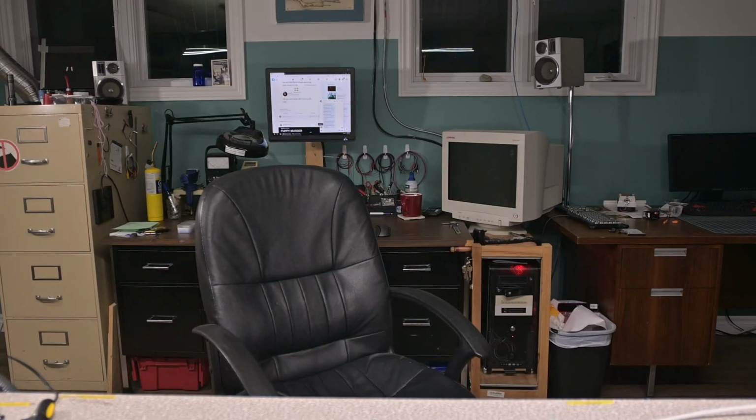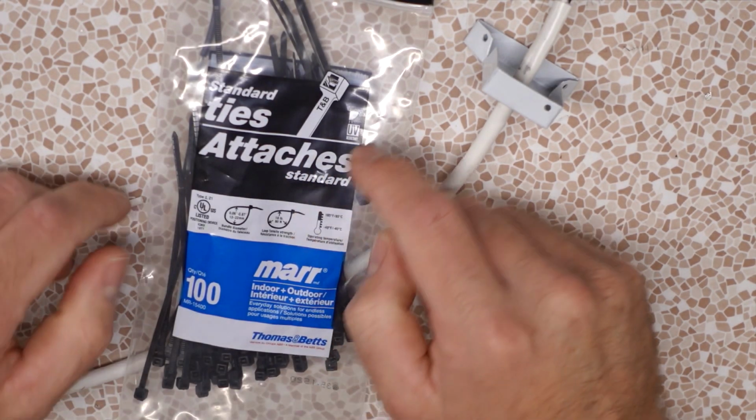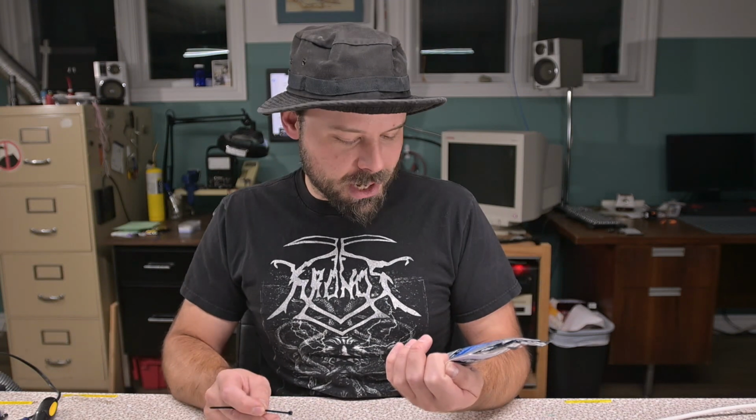So I'm trying to remember, what do I have available? Yes, our recently acquired pack of standard tie attaches. Where are these made? Some of these, they're UL listed, so they can't be too cheap. Sometimes these guys, they don't hold up. They can break real easy. Memphis, Tennessee. UL listed positioning device. I like that term. Ooh, made in Thailand.